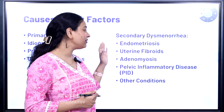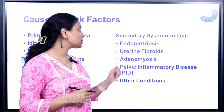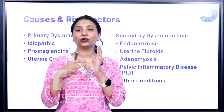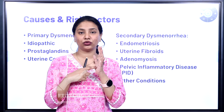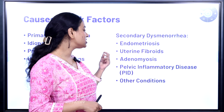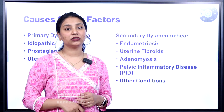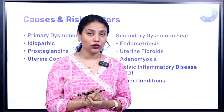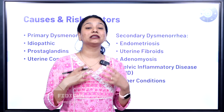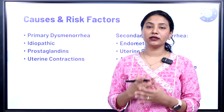And then even uterine fibroids, that is a tumor-like growth in the uterus. This can also cause secondary dysmenorrhea. Adenomyosis, if the endometrial tissue is going deep into the uterine wall or the muscle of the uterus, that is also very painful. It is called adenomyosis. And next, PID, which is pelvic inflammatory disease, can also cause secondary dysmenorrhea. And then other conditions, it can be any other female conditions like PCOD, or ovarian cyst, chocolate cyst, all of these can also cause severe pain or secondary dysmenorrhea. So these are the causes and risk factors.